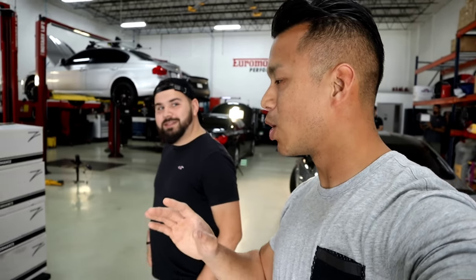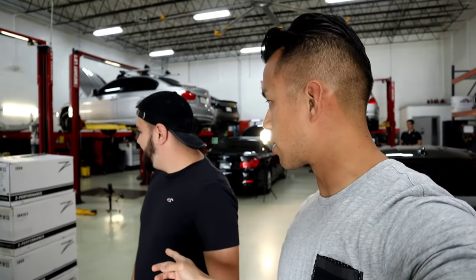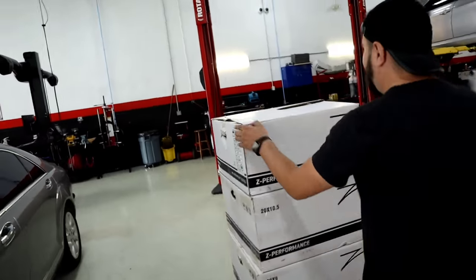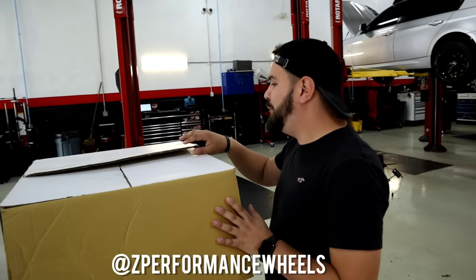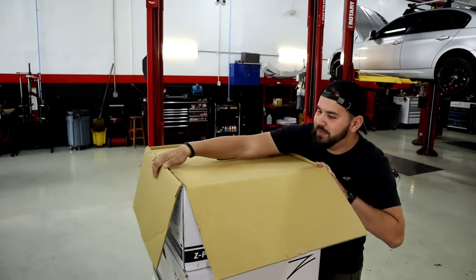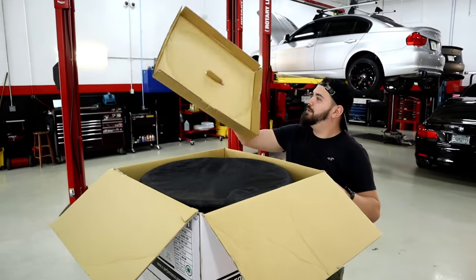Okay, so he had to go a little bit different. He got them powder coated, right? I did. I went the powder coating route. Okay, so let's do the reveal. Let's check it out. All right, let's check it out. Building anticipation, guys. Look how many pieces I gotta take off. Woo! All right.